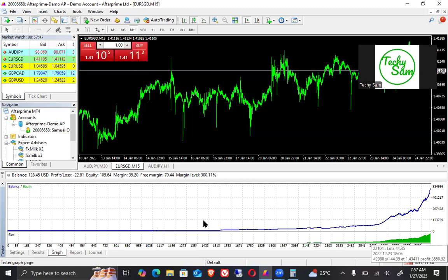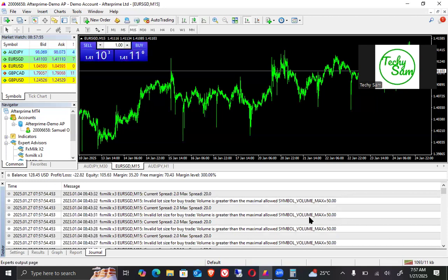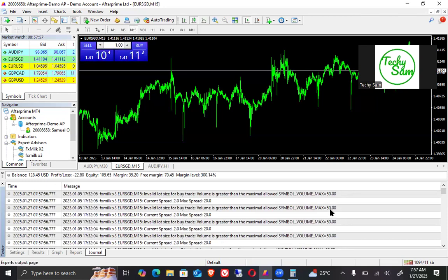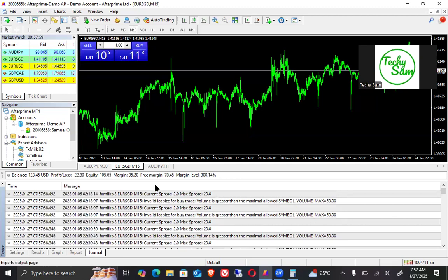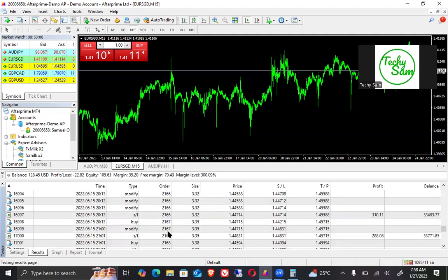From here now we cannot get new trades. You see? Invalid lot size for buy trade. Volume is greater than the maximum allowed. The maximum symbol allowed value is 50 lot size. So we couldn't take more trades, as you can see. We are trying to take trades beyond 50 lot size here. So if you check the results, let me quickly stop it so that you can see where we are.